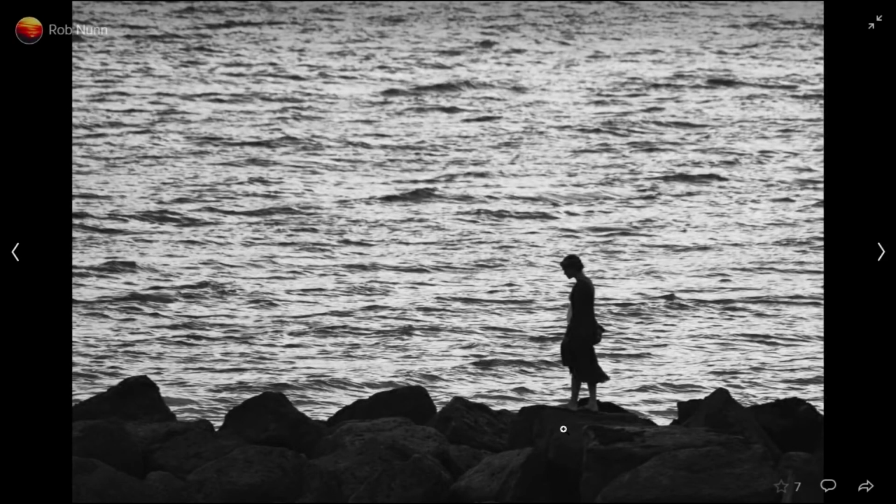This photo was taken almost the same place, actually, down at Lee-on-the-Solent, just looking out across the sea.